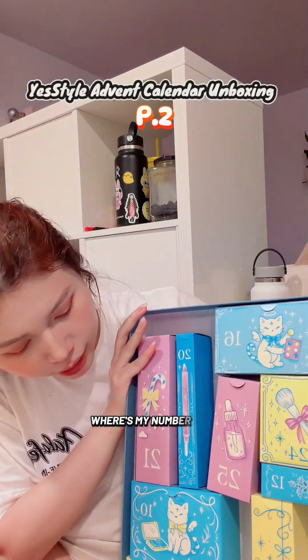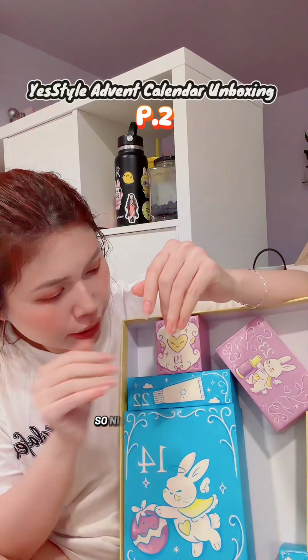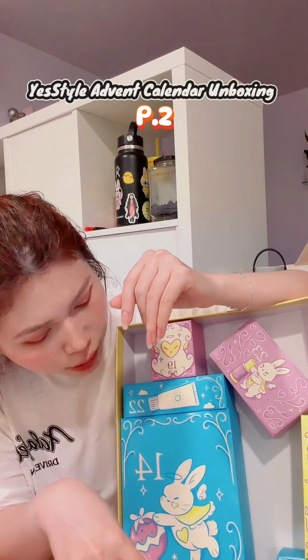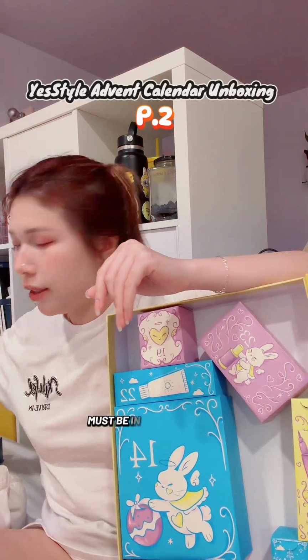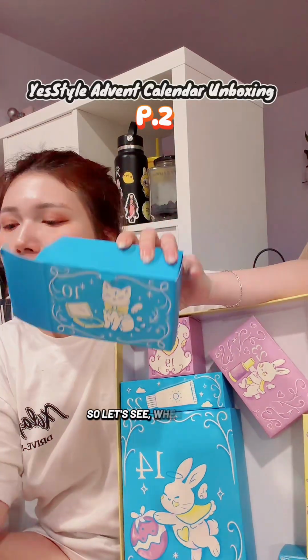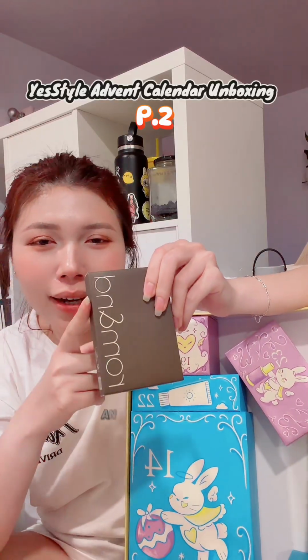Where's my number 10? This box only takes up space in my room, but it's so nice. What can I do? Number 10. Where's my number 10? Must be in here somewhere. Number 10 is the blue one in the blue box, in the blue edition. So let's see, what's this one? Is it what I thought it is? I got the Romand Better Than Contour.